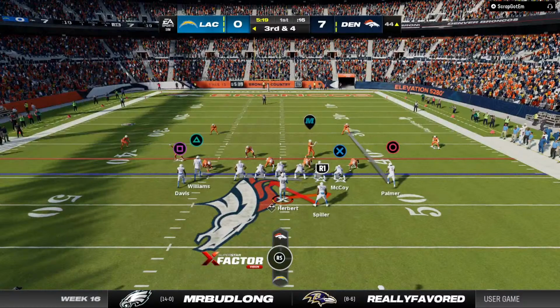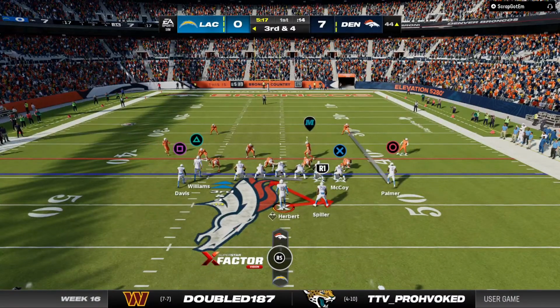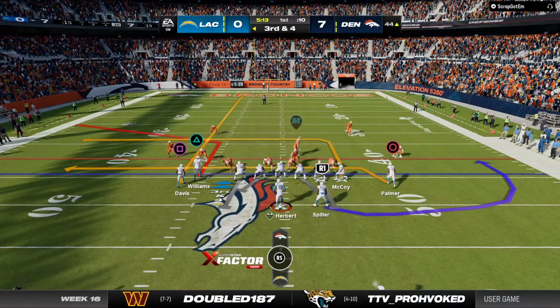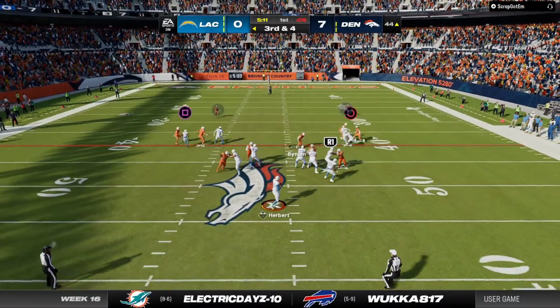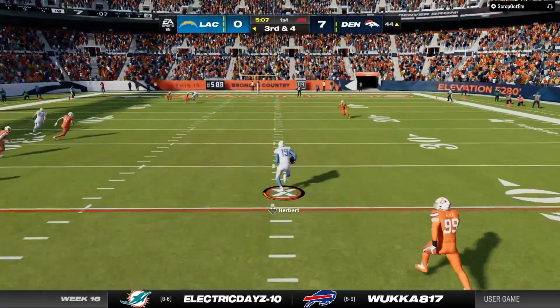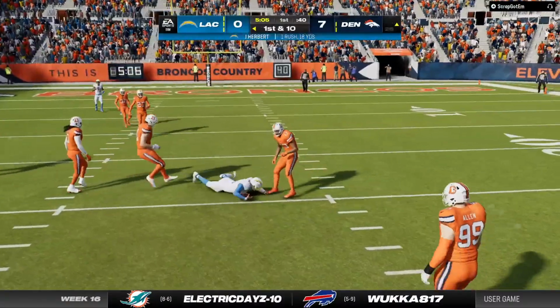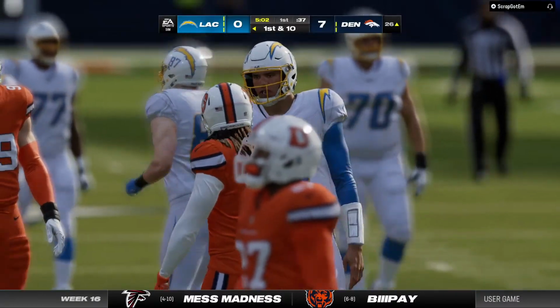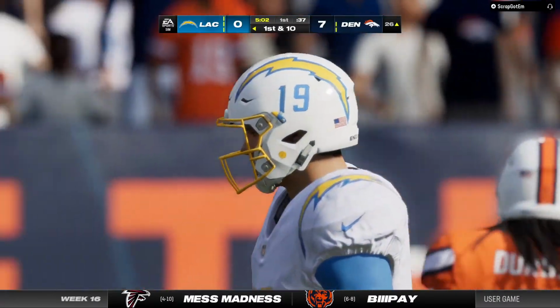A nickel set defensively for the Broncos here on third down. Out of the gun, Herbert. And he will slide to a stop. He does have the first down. 18 big yards on that one, and a Charger first.